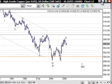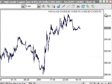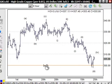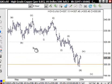If I can just bear with me a second here, I'll get organized. Okay, so in tracking that little 5 waves down, this is sort of how I was seeing it on the 8-hour chart here, which is close enough to a daily chart.